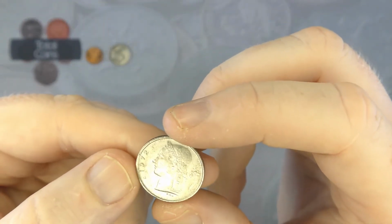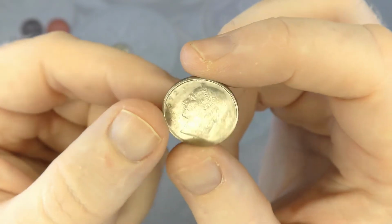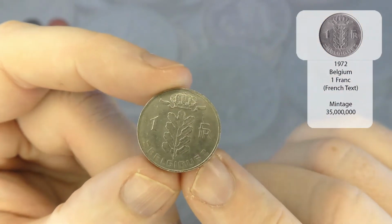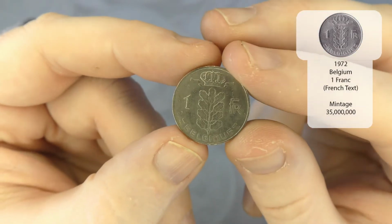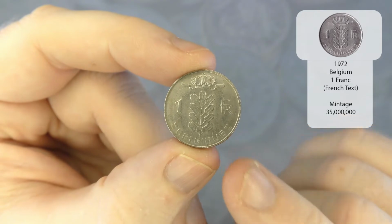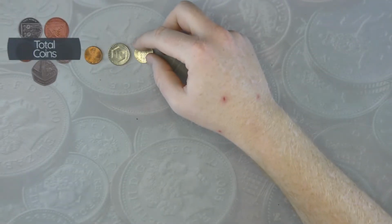The next one we've got looks like it's going to be from Belgium. So it is 1972, 1 franc from Belgium, and you'll see there it actually has the French spelling of Belgium. I will admit, I do cheat when I look at these, and the way that I tell whether it's French or Dutch is the French one has a Q in it. If it has a Q in it, I know that it's French. If it doesn't, it's Dutch. Not that I can actually speak French or Dutch, so I have to cheat.